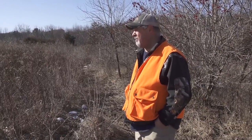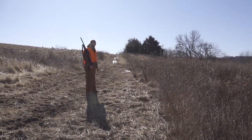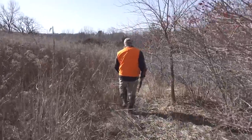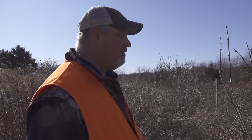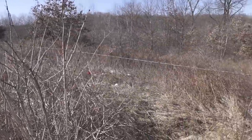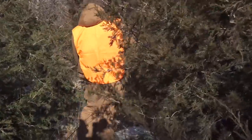I'd say that we are about on the verge of a non-episode if we don't see some rabbits. Yeah, we really need to make something happen here soon. Nobody wants to watch a video about rabbit hunting where there's no rabbits. We've killed them on the other side of this fence. We're gonna walk up here to the end and get the sun at our back and see if we can finally get one. Some rabbit turds right there.